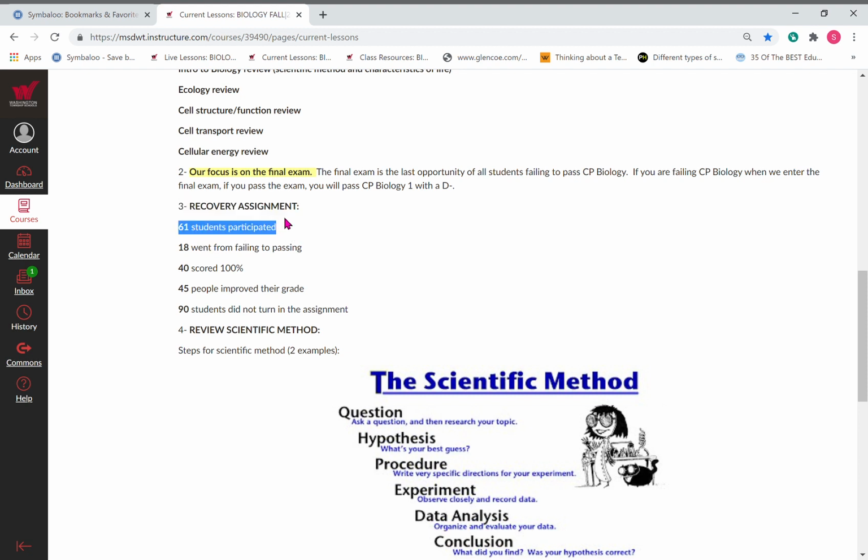So, 61 people participated in this credit recovery assignment. 18 of them went from failing to passing. Actually, we have to change this to 20 because I did have 2 more that I did pass from the 61. 40 scored 100%. 45 people improved their grade. So of these 61 people who took it, 45 of them were already passing when they took this assignment. 18 of them were failing and went to passing. That means 90 students did not take this credit recovery assignment.